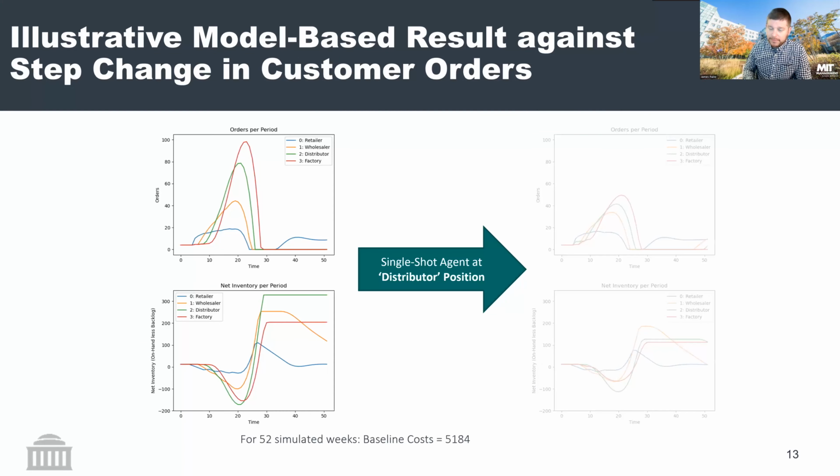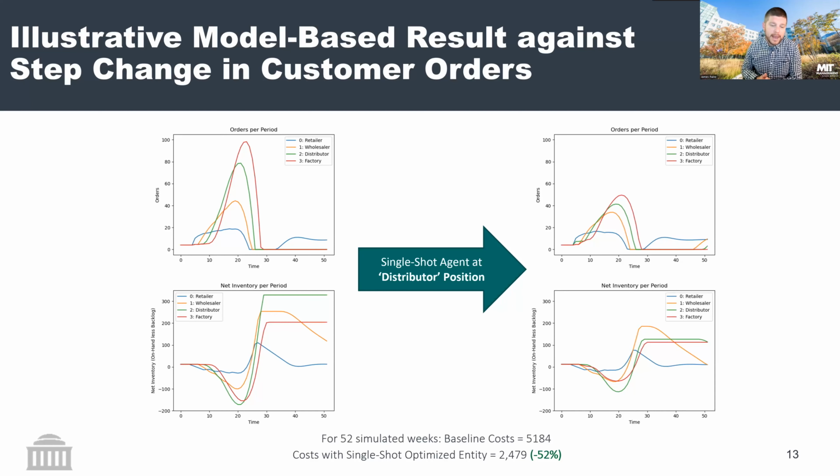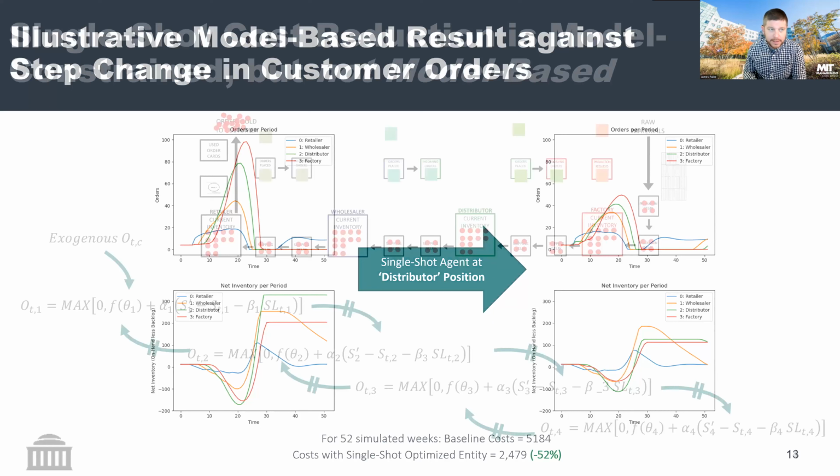And in general, even when we determine this rule at an aggregate level, so we've come up with, by position, the 4 parameters that are cost reducing on average, you end up getting some nice cost reductions when applied in some different environments.